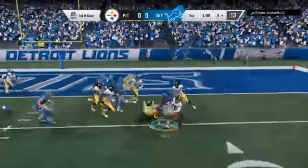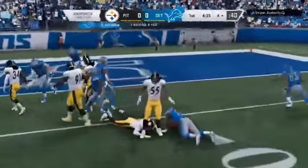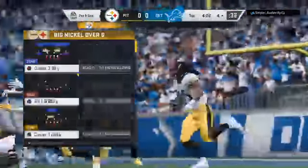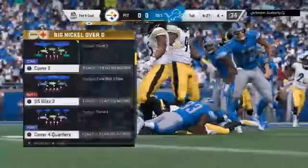Set the tone, defense. Let's go. They'll run it with Johnson. And this one will wind up with him losing yardage back to the 4-yard line. It's a loss of a yard there, and it's second down.